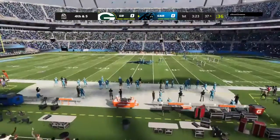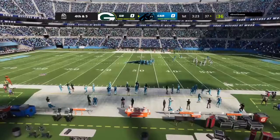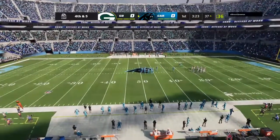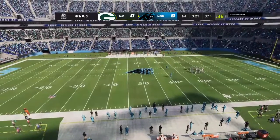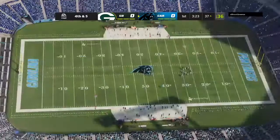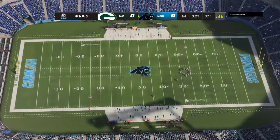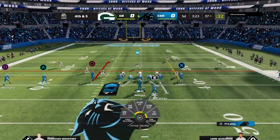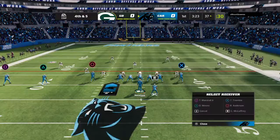That's what you're going to need to do against those big receivers. You got to get in there and get physical with them. That time he got in close, got in tight, and knocked the ball away. And on their first drive, the offense staying out there. They're going to go for it on 4th.